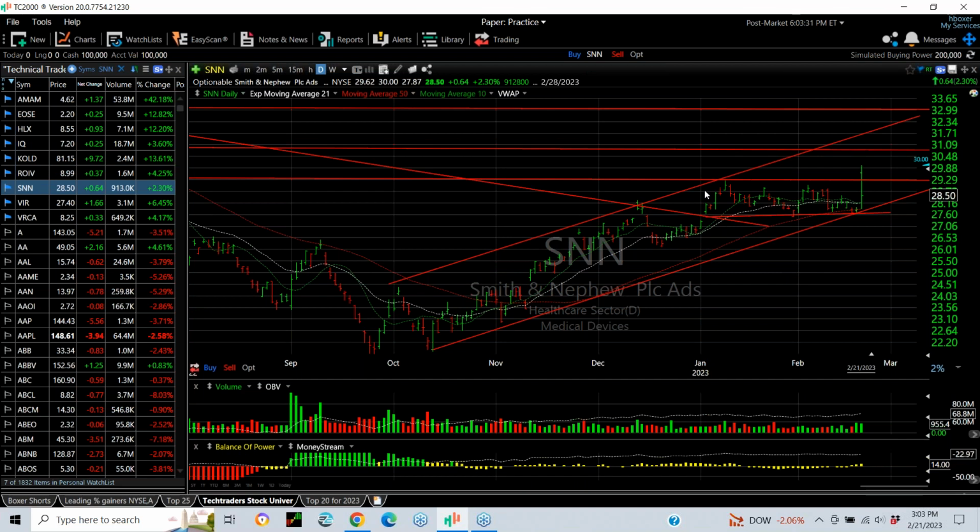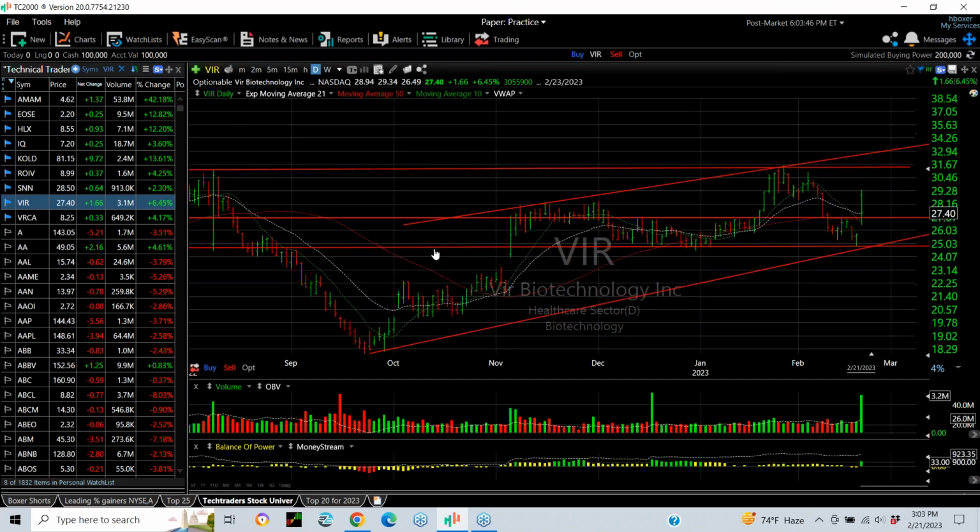SNS, Smith and Nephew, after a 6-week consolidation, exploded from 27.87 to 30, finished off a little bit at 28.50, but it was still up a couple of percent. We'll see if it works. I think 31 and 33 are for initial targets.